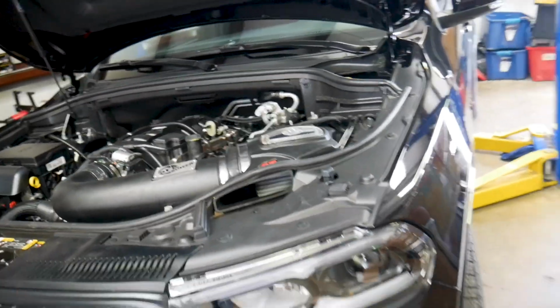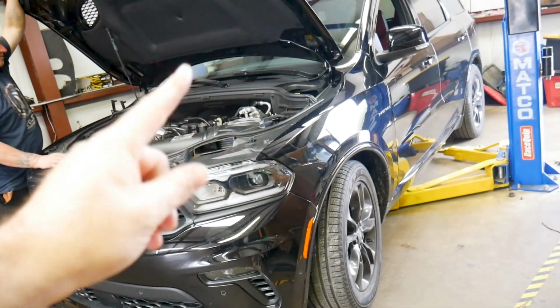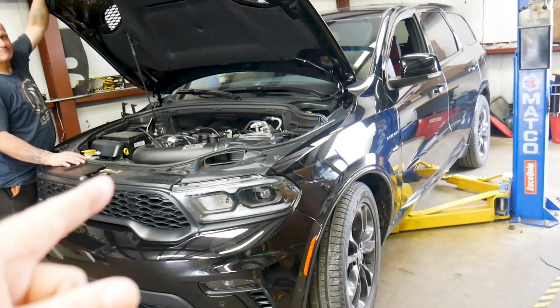So we're about to pop the ECU out of this thing, get it unlocked. We got to put a Smart Access cable in this Johnny, and then we'll get to putting all the go fast parts on it and hopefully hit the dyno next week.